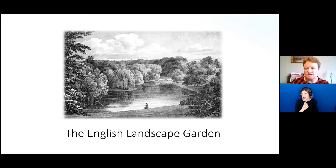Other landscape gardens created locally at that time include Claremont, designed by William Kent, Capability Brown, and others. After Kent's death, Hamilton continued and developed his work and was described as the top man of taste in England.